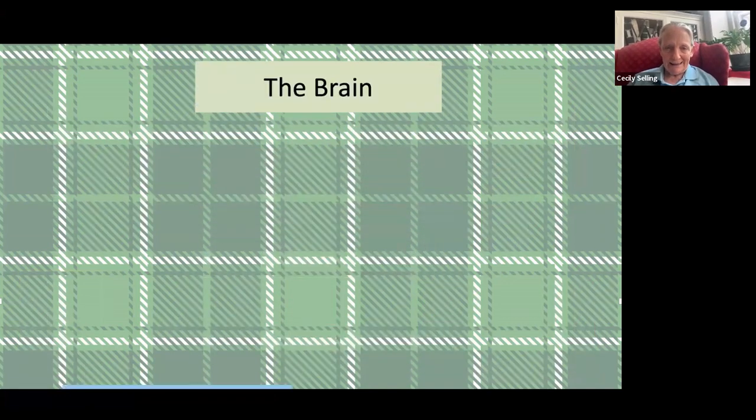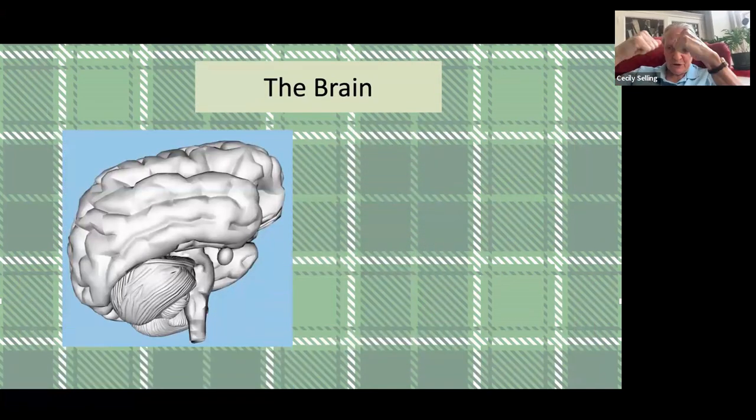So, the brain. If you put your two fists together, that's about the size of your brain. And it weighs about 3 pounds. So if you're good at math, you can quickly decide what percent of your body weight that would be. For me, it's about 2%, but it uses 25% of the energy needed by the body. And that's one of the reasons that Scottish country dancing is so good for everybody, is that we're using our brains as well as using our bodies.